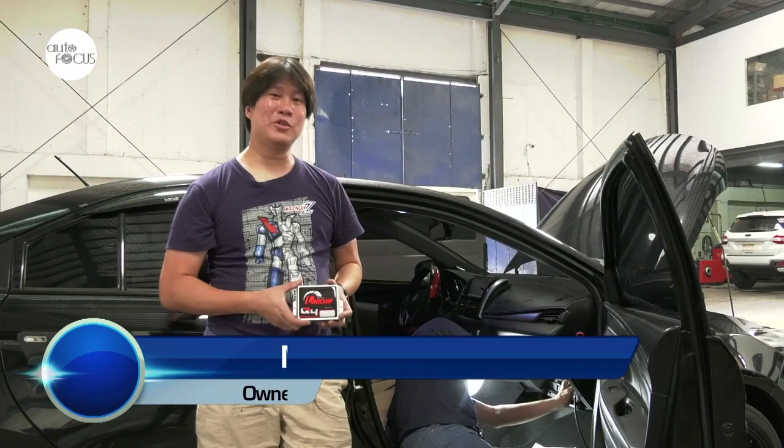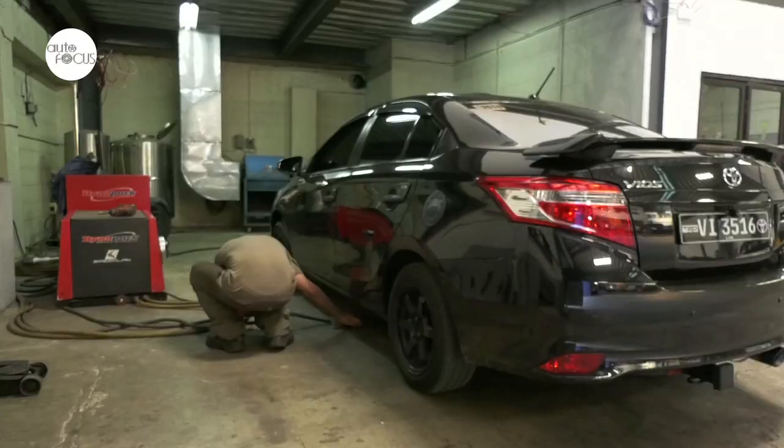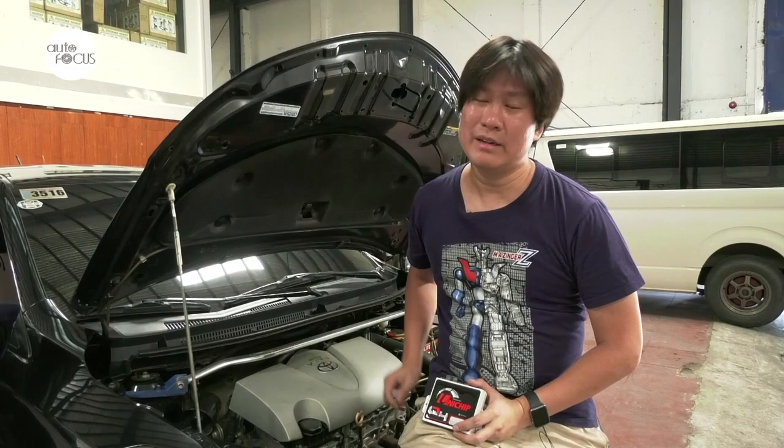Hey, today we'll be showing you how a UniChip is installed, how it is tuned, and what are the benefits of actually getting one installed in your car. And here we have a 2017 Toyota Vios with the latest dual VVT-i engine that already has an intake and a header. So we're going to be installing UniChip next on this car to get more power.